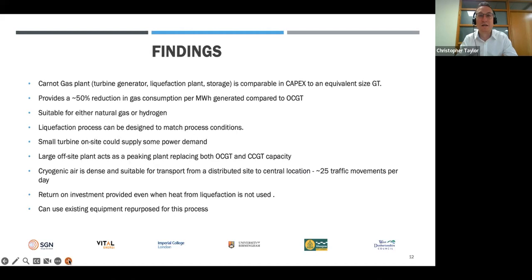The liquefaction plant runs when the energy pricing is low enough, wastes the heat because in that case there's no way to use it, and then burns the gas and uses the liquefied air when the power prices are higher. We also found that this was very well suited for using existing equipment, either repurposing something new or retrofitting something old. Next slide, please.